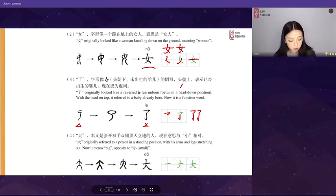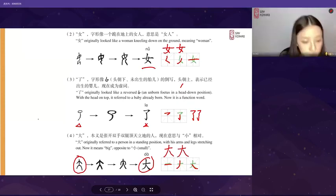Opposite to small. We can see it looks like a human before. It actually means someone who's spreading his arms and legs. And now it looks like this. Write it with me. Horizontal, left falling, right falling. You can get a da. Write again. Horizontal, left falling, right falling. Okay, this is da.